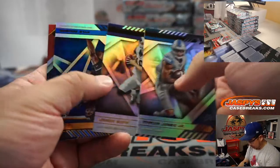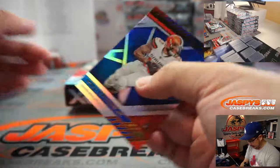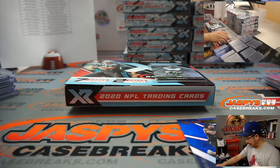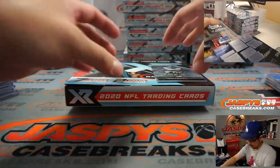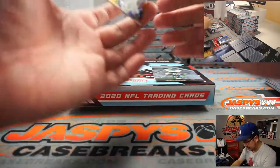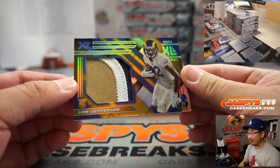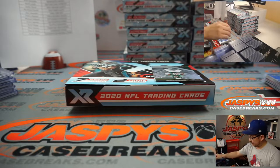Got Marvin Jones Jr., Jared Goff, Kyle Duggar to 199, Odell Beckham Jr. to 199. COVID will not enter his body, he said. It just won't. We've got a nice Van Jefferson, 5 out of 10. Nice XL relic here, XL materials. Aubrey with the Rams.